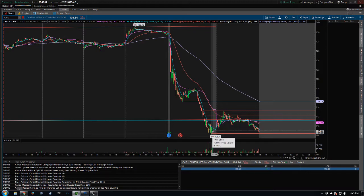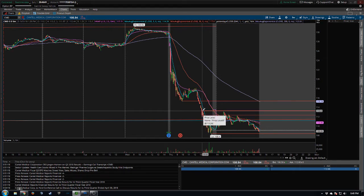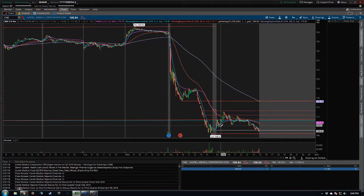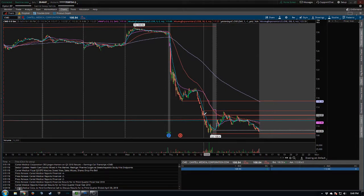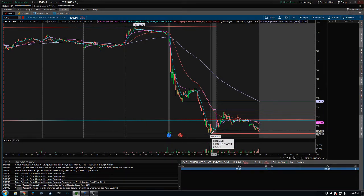Now, as we come into yesterday, it popped right back up into this test at about 113.17 or so. It came up here and failed that, and then it failed the bottom of this candle from the previous day too, this little channel candle that I have marked out here, and just made a couple of lower highs and kind of sold off. But more importantly, it did create a higher low off of the previous day's lows, right?